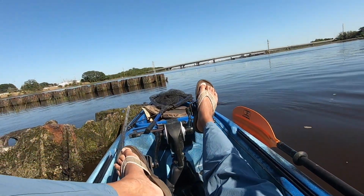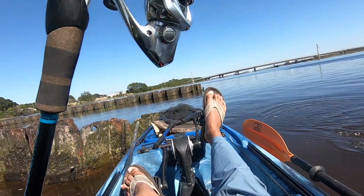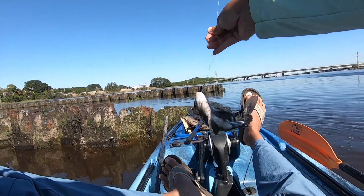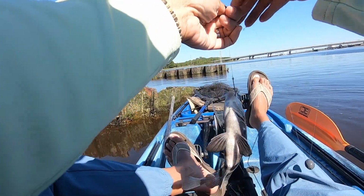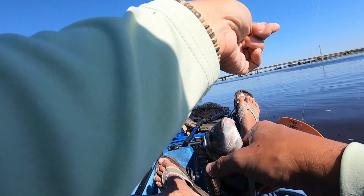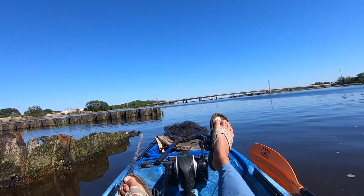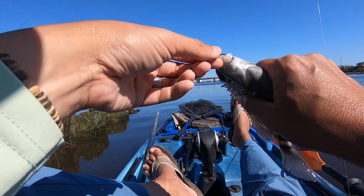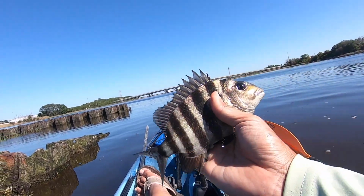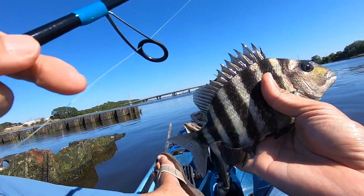Fish on, guys. What is it? Oh, little sheep's head. That's my last crab too. Look at that little guy. There's probably a bunch of them down there, but I got no more bait.